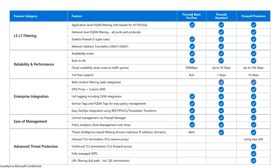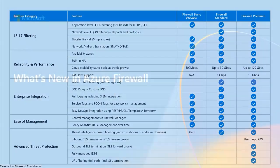And finally, in the Firewall Basic, we have all the essential features like layer 3 to layer 7 filtering, some of the reliability and performance, enterprise integration, and ease of management. The only thing that is missing here is we don't have the web content filtering and DNS proxy when compared to the Standard Firewall. And we also don't have the advanced threat protection that is available in Firewall Premium. However, we do have the threat intelligence based filtering, but that's only in the alert mode in Firewall Basic, as we can see here. So depending upon our requirement, we can choose the SKU as we need.